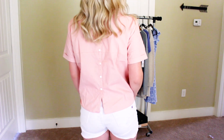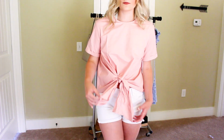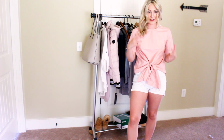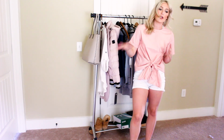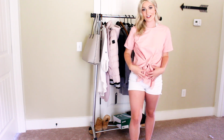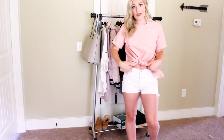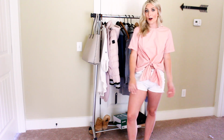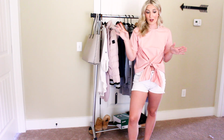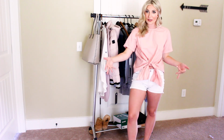It's got the cute little buttons going up the back. And it's really cute, so it definitely surprised me, but I absolutely love it. Can't wait to wear it with jeans, even pairing it with a high-waisted skirt so that I would tie this a little bit higher and the skirt could come up a little bit more to wear out with some heels. This is just a precious little top, and I don't have anything like it with this big bow in the front.